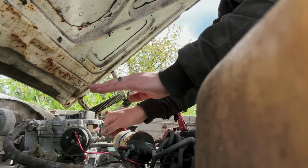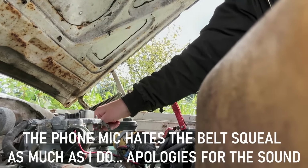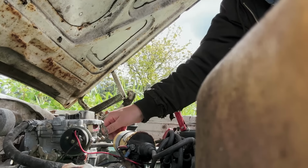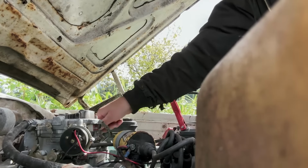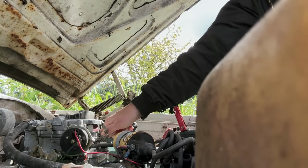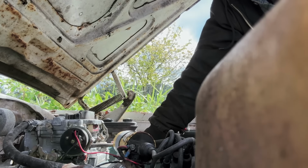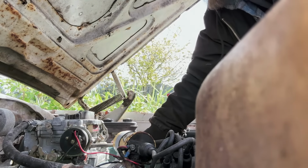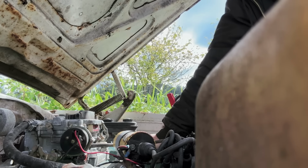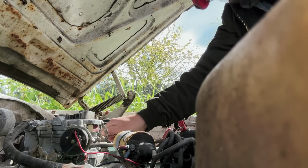You rev it up. Do that 2 or 3 times. I have got to fix that belt. That is horrible. Hey, what do you know? It's better. Smoothed out. Well, not 100%. But it picked the idle up a bit.